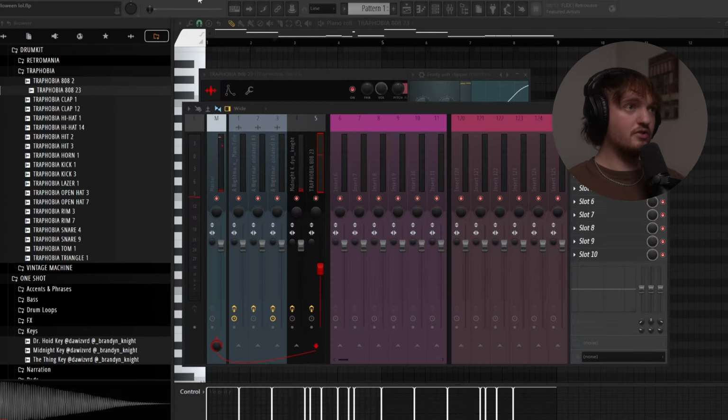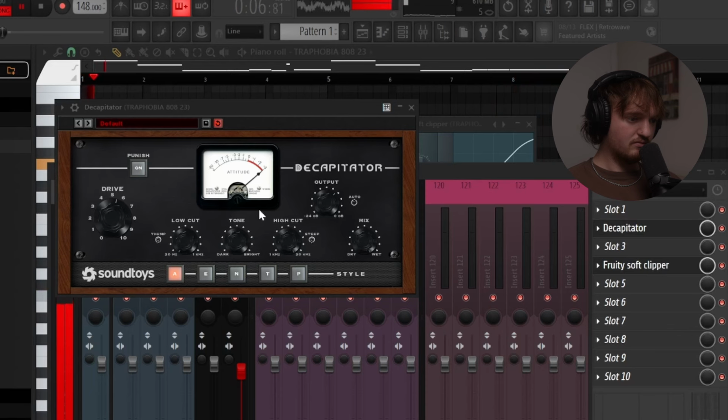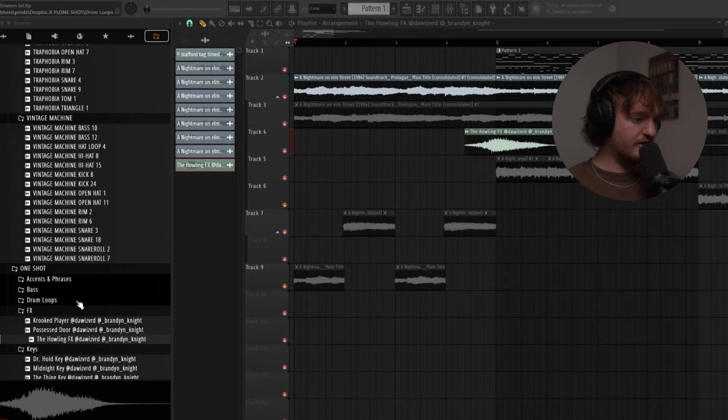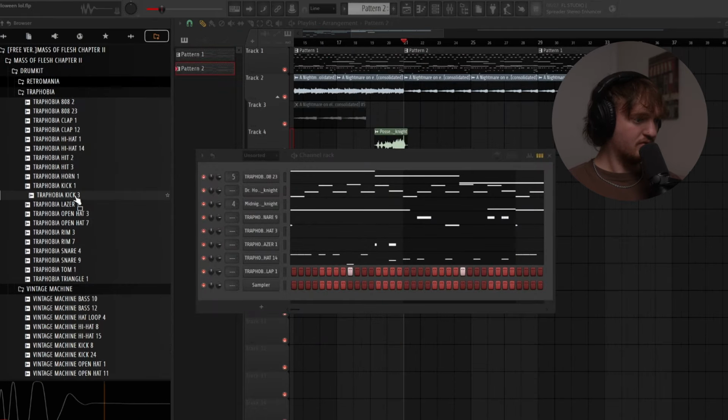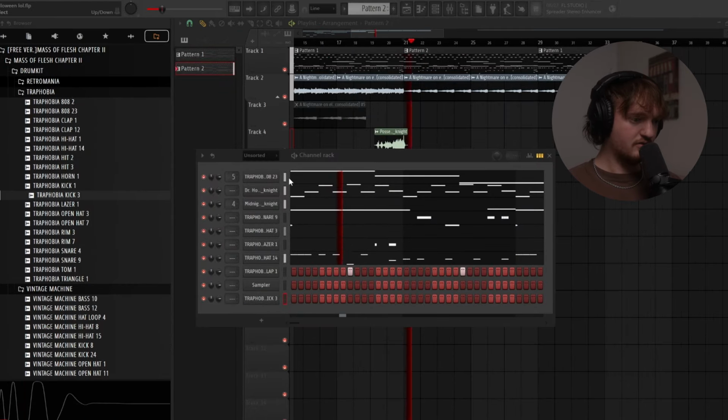Oh. He also used Decapitator. Let's try that. I like this effect a lot. It adds a lot of energy. So let's try it out here. Oh, I like this low one. That's different.